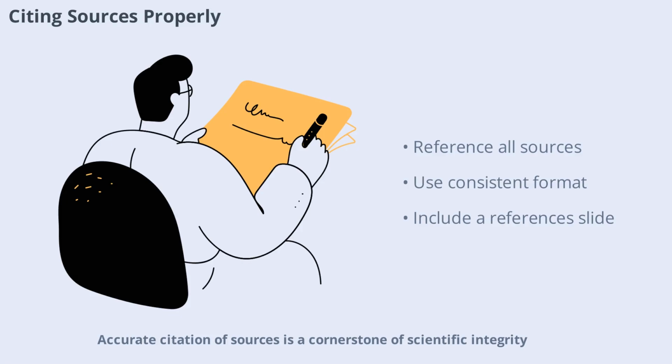Accurate citation of sources is a cornerstone of scientific integrity. Clearly reference all data, images, and ideas that are not your own. Use consistent citation formats and include a references slide at the end of your presentation. Proper citation not only gives credit to others but also strengthens the credibility of your work.